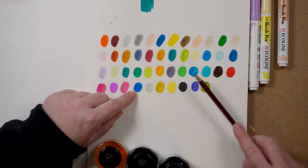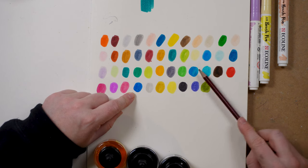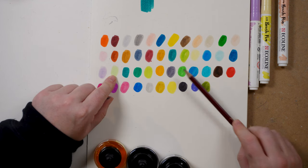I'll just pick my favorite, which is probably gonna be, I don't know, one of these three, and then just get inks for that. Same with the greens. There's this green, this green, this green, this green, this green.